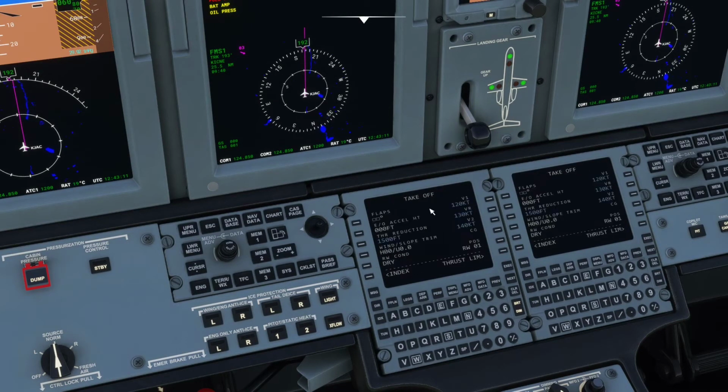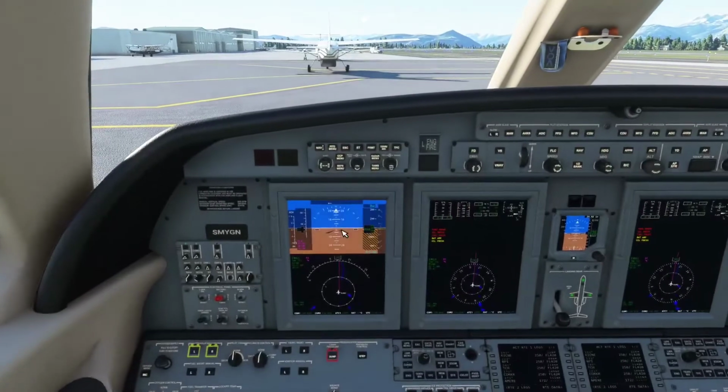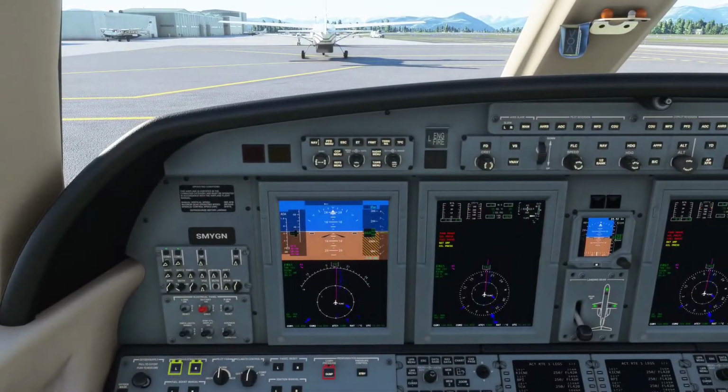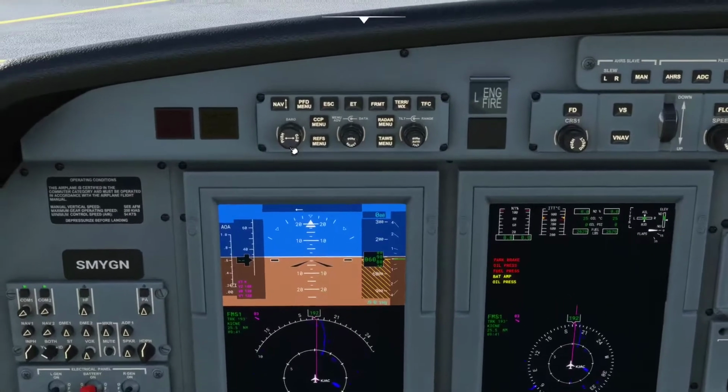Yeah, you could take a look at the performance page, but the V-speeds are always the same no matter what your aircraft weight is, so I'm just not gonna bother with filling any of this in. So that's good. What I am going to do is set the altimeter for this airport, which like I said was 3037.